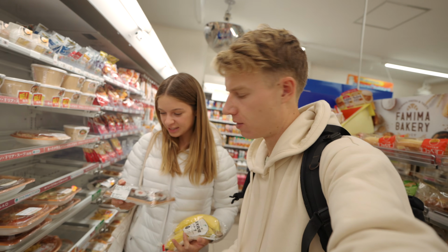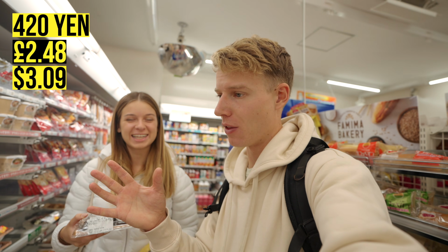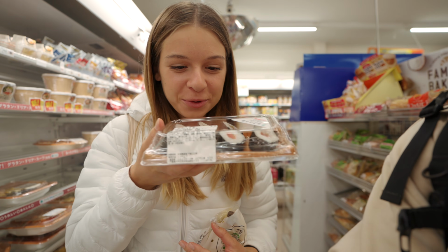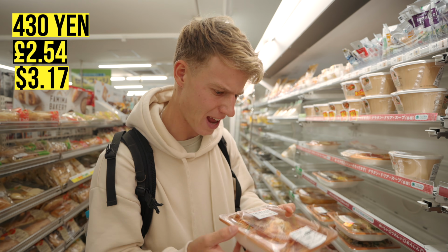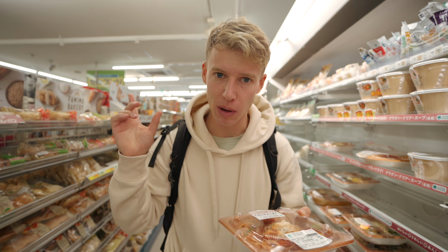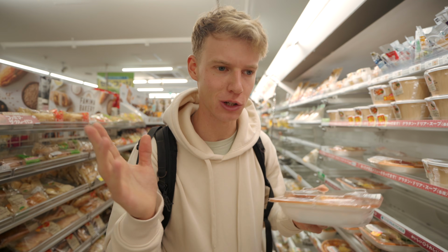So how much is this sushi you've just picked up? 420 yen. Which is so good, so much cheaper than like the UK or elsewhere in the world. And it's so fresh, look at it, it looks so good. So I think I'm gonna go for this spaghetti. It's only 430 yen and the portion looks pretty decent. And so you can actually heat these up in the microwaves. When you go to the counter, they ask if you want it hot in Japanese, so just assume they're asking and they'll heat it up for you.